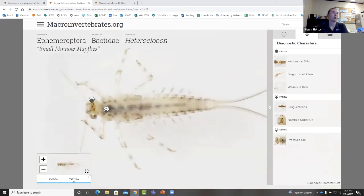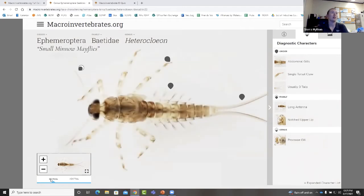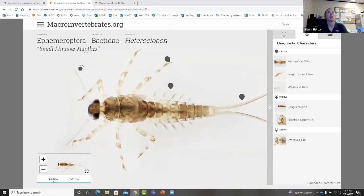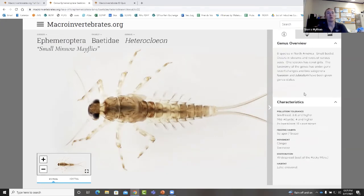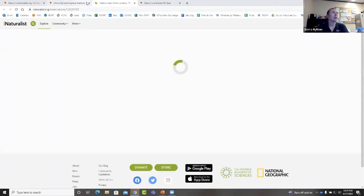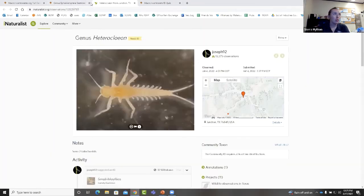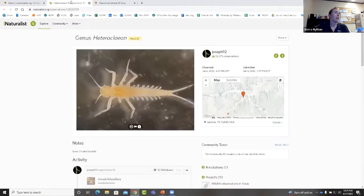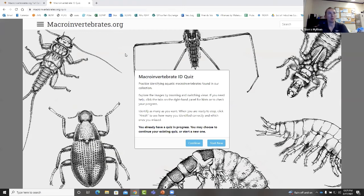And another cool feature is that you can see dorsal and ventral, so top and bottom sides of some of these insects. And then you can also get general overviews and stats on what they look like and go from there. And then I want to show you one last thing. The other helpful thing with macroinvertebrates.org is that they have a quiz.